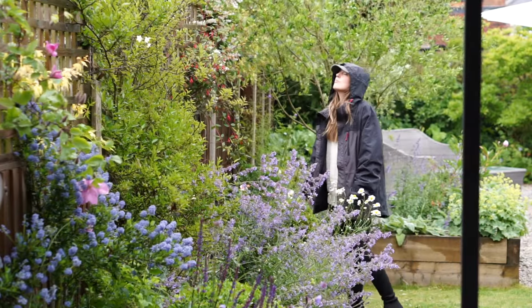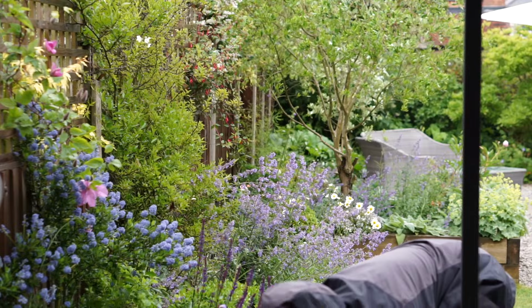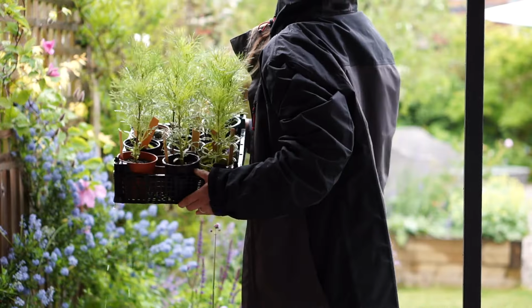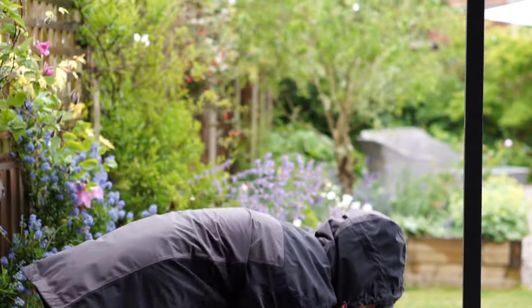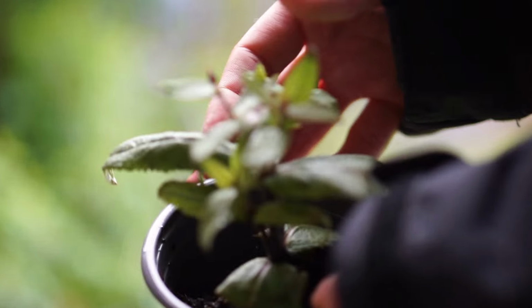I'm back from the school run, and it's absolutely slinging it down today. I was hoping to get these cosmos plants in that my mum has grown, but I think I'm going to wait to see if the weather clears up later. These salvia cuttings, they are really enjoying the rain though.